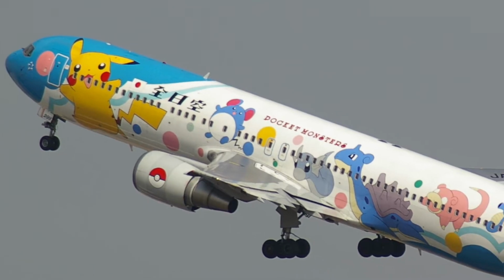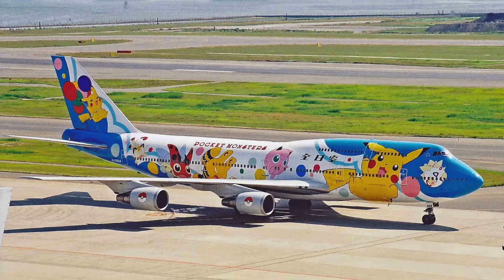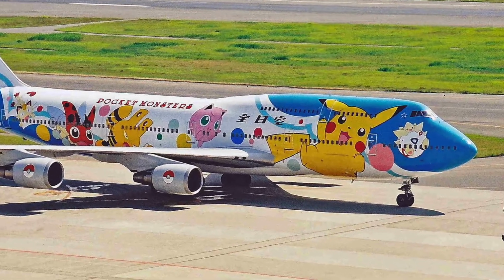and it included Pokemon like Pikachu, Lapras, Dratini, Slowpoke, and some others. And the livery was featured on a 747-400D as well as a pair of 767-300s, just like with the first generation. The second generation of Pokemon Jets flew for the first time on June 21st, 1999.